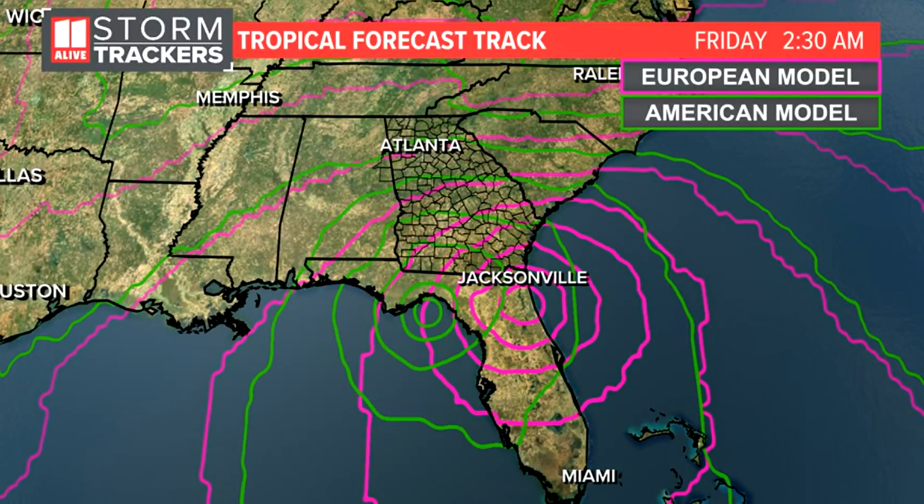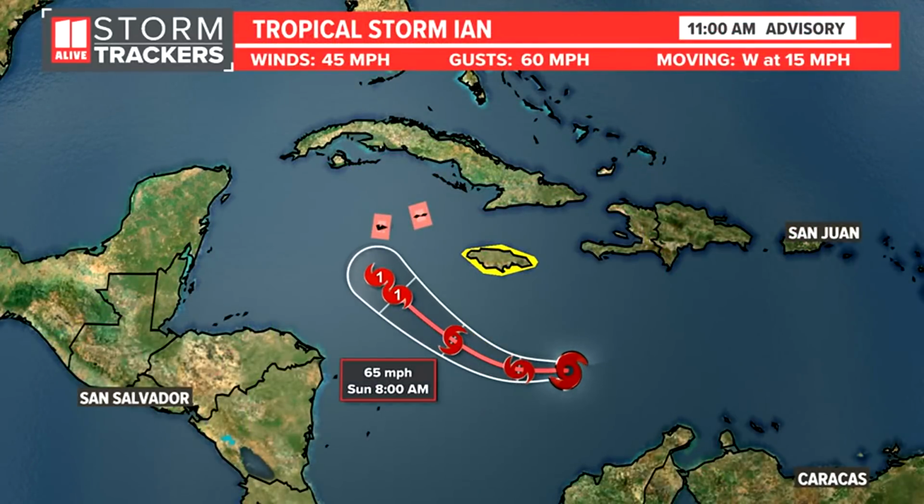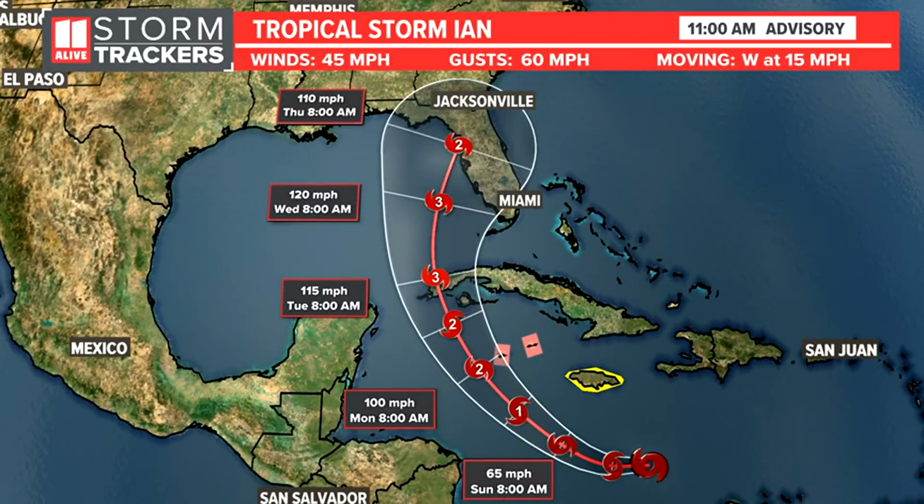Meanwhile, the American model is trying to bring this up towards Apalachicola. So there's a huge spread in models still on this Saturday, and that's what I think is concerning, because some people over the weekend may just think, okay, well, I saw the track on Friday, I know what to expect, I'm not going to be impacted. But there's still a lot of uncertainty with where this will go.